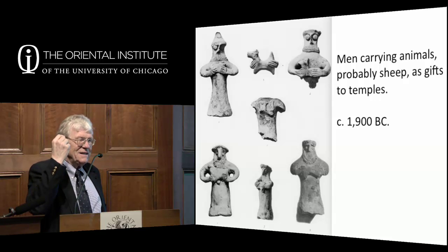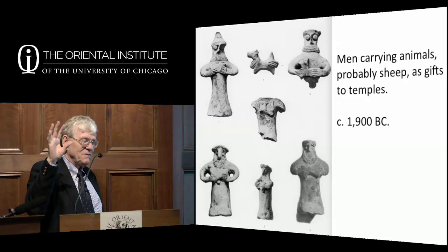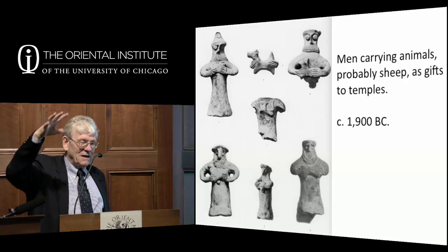And when we were digging the temple of Gula at Nippur, we were in the back. We never did get to the main shrine, the front of the building. But we were finding these little figurines in the Gula temple. What I was hoping to do after 1990, we were going to come back, and for 10 years open up a huge hole and look at the Gula temple in its neighborhood.